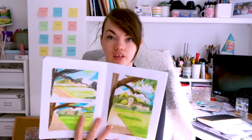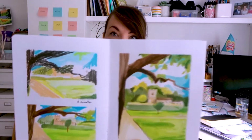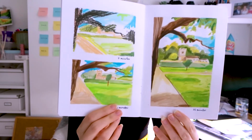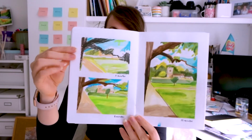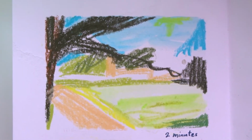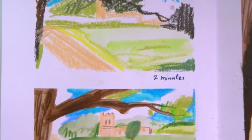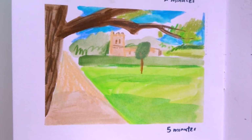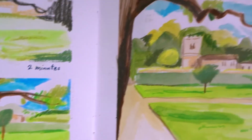This one was really fun to do. This was my first timed challenge where I did multiple of them. As you can see, this one was the 2 minute drawing, and then I did the same reference at 5 minutes and 15 minutes. I set a timer for myself for each of these, and it definitely changes the way that you work.